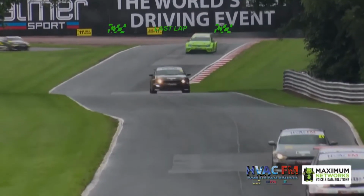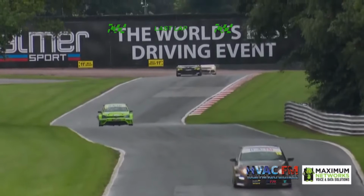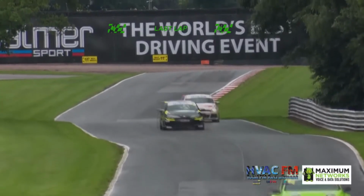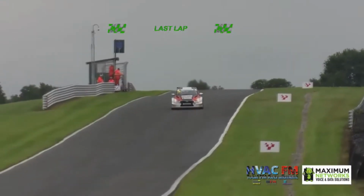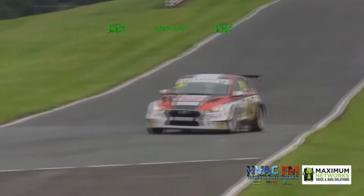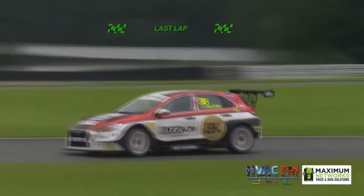In the VW Cup, well, the dynamics changed again there, hasn't it? Because it looks like Ollie Brown has dropped back again from Richard Gilbert almost into the clutches of Andy Wilmot, so far from being able to challenge for the win on this last lap. It looks like maybe Ollie Brown is going to have to settle for a second place.